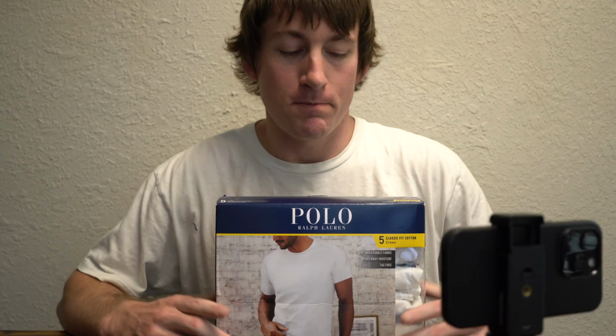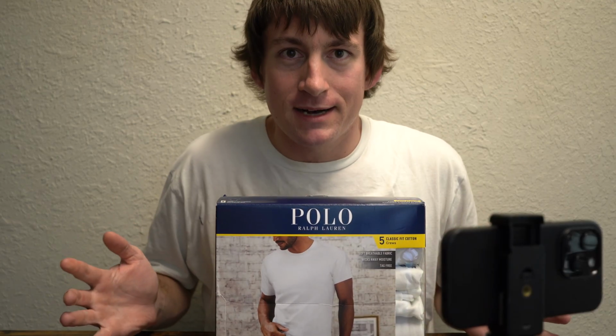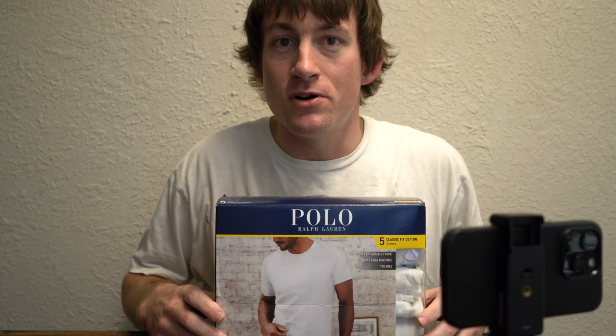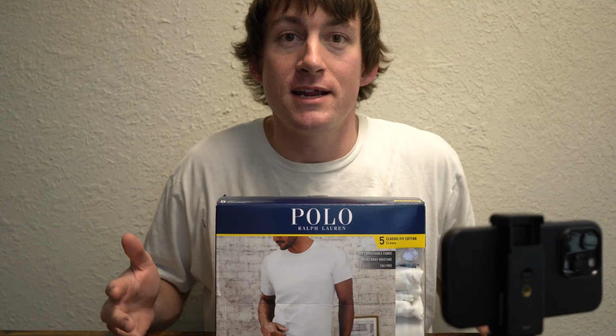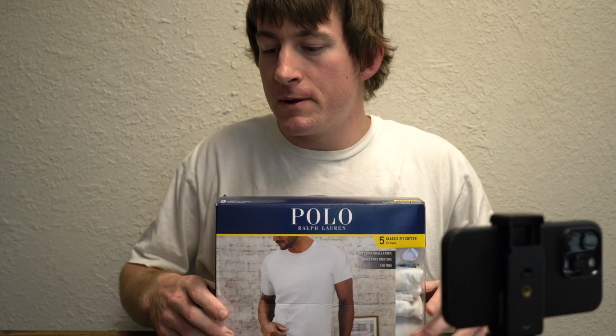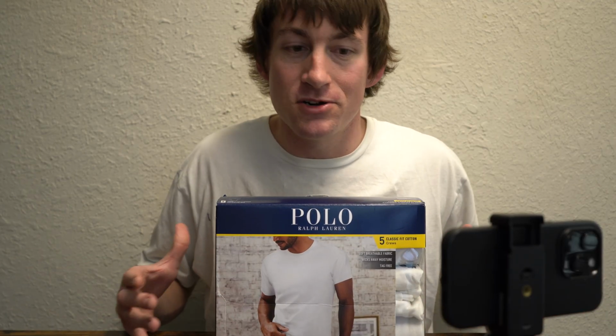Now, a couple of things about these undershirts we can expect to be good about them is Ralph Lauren is known for good quality clothing, right? We can expect these to be probably really comfortable because on the box it does say tagless, no tag.